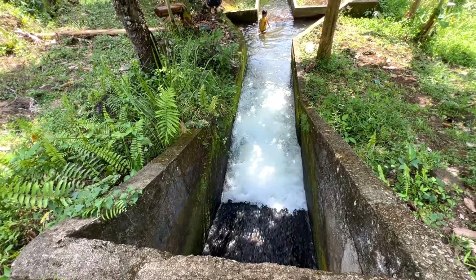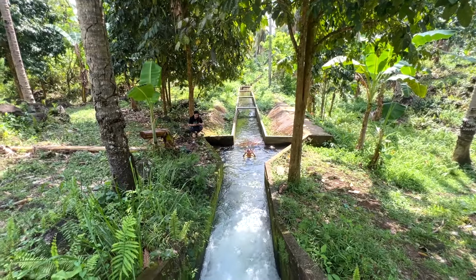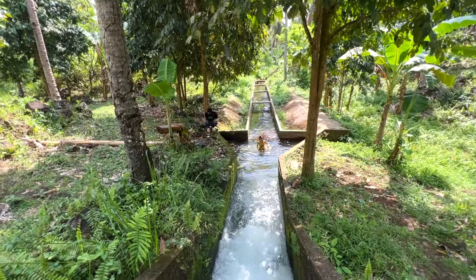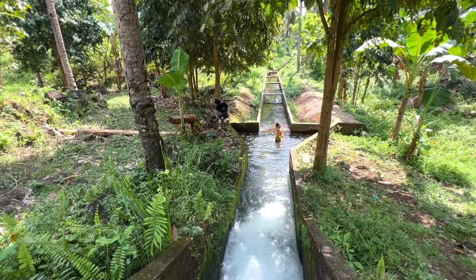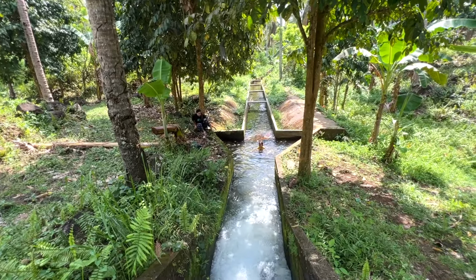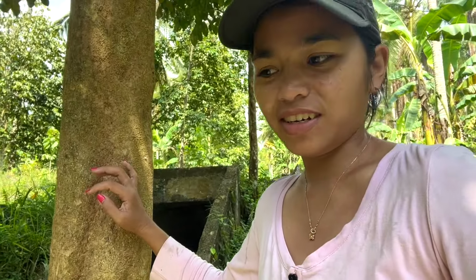Actually before, this area is also where we go for washing clothes, etc. Wow, I'm glad this area is still functional. I thought it's empty water already. I remember I had a fight when I was a kid in here.